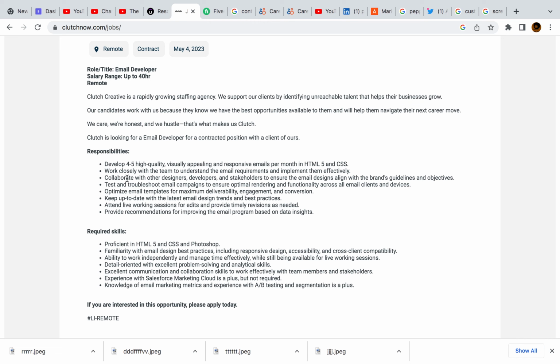So the next line is collaborate with other designers, developers, and stakeholders to ensure the email designs align with brand guidelines and objectives. Again, whatever they're asking for, the client, you just have to make sure that you adhere to their requests, because they could change it at any time. So that's why they said you've got to collaborate with the designers.